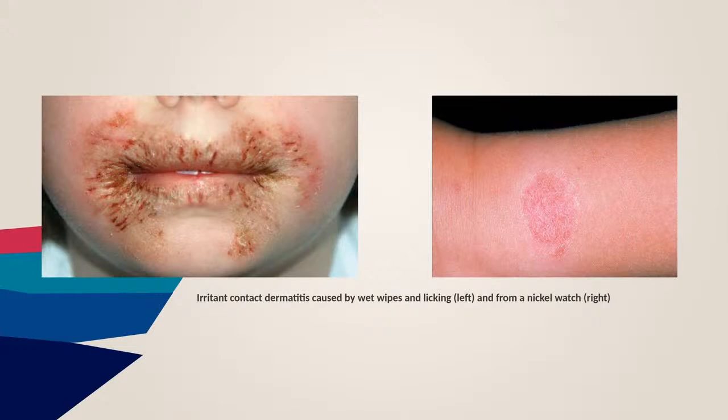For example, adult patients who work in cement factories or construction sites can even develop this because of cement. You can see their hands are very dry, very coarse, cracking. So the only way to stop this kind of lesion popping up is to remove the irritant. Okay, good to know.